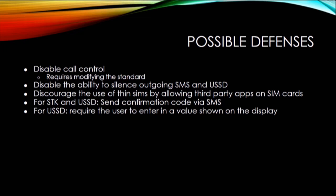because a lot of the users who would be affected by this don't have data, and if they have data, they want to use it for Facebook and WhatsApp. That's what they're going to use it for. And so they're not going to install apps. They're not going to install updates. It's not necessarily possible to install software updates over the air for these devices as well. Not all the companies that made the devices are even still around necessarily.